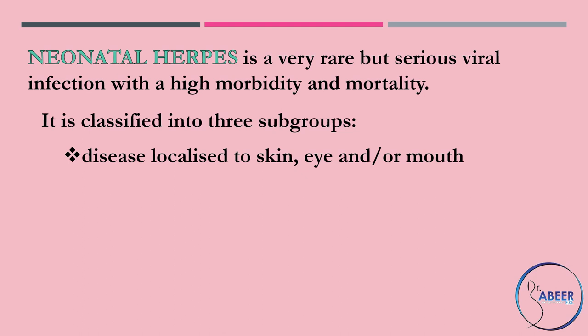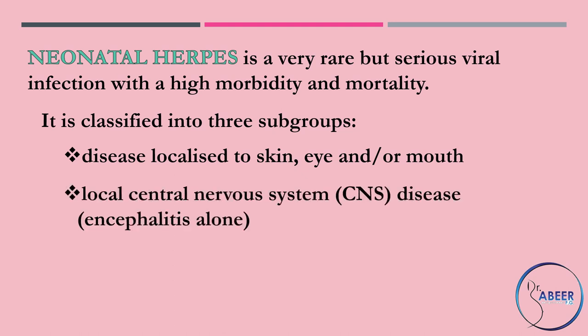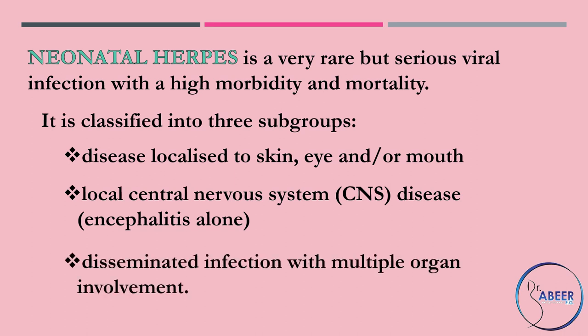Disease localized to skin, eye, and/or mouth. Local central nervous system or CNS disease, encephalitis alone, and disseminated infection with multiple organ involvement.